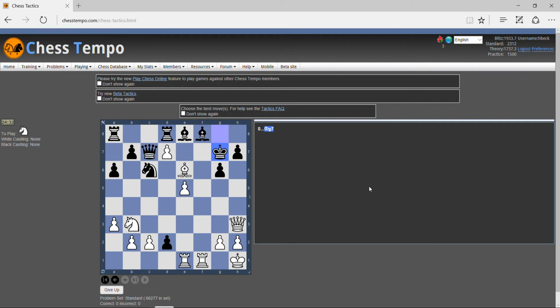Ooh. Not quite. Queen f4 check, g5. The point is he has bishop g6 defended. Yeah, but then you have queen f6, queen f8 check, rook g7, rook f6 check. And he still has bishop g6. Sorry about that. I had to blow my nose.